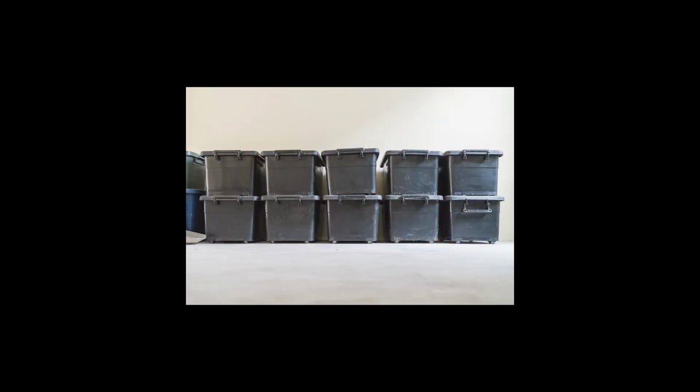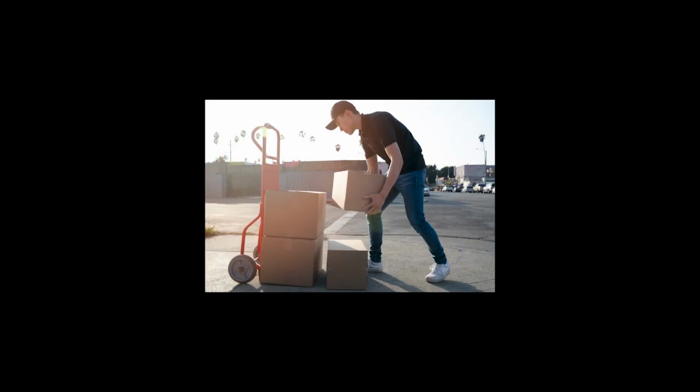What I've found is useful is to try and use storage totes to store as much stuff as possible and then utilize a hand truck. Some people call it a dolly, I call it a hand truck. If you're horrified by what I call it, leave some comments in there. I'd love to see what everybody has to say about that.